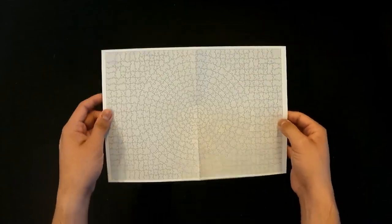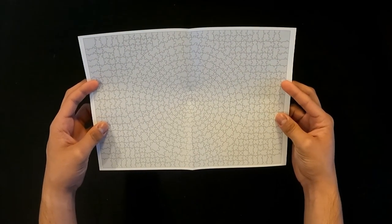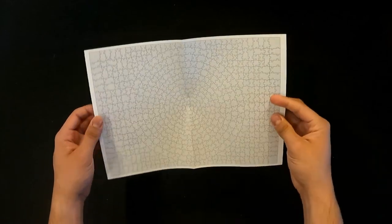Oh well, I thought this was gonna be an actual step-by-step instruction, but this is just the picture, which I could already get from the box itself. But I mean, thank you, I guess. Let's keep going.